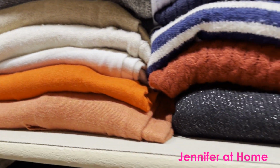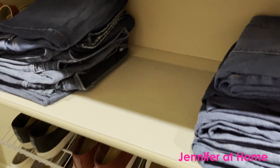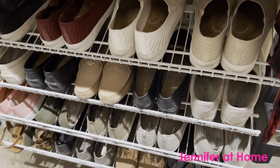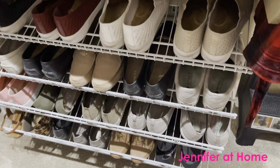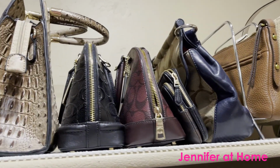On the next shelf down, I have my exercise clothes. Then I have my blue jeans. I have my shoes under there, neatly organized. If I get another pair of shoes, I'll take one of these pair out and I'll donate them or throw them away. On this end of my closet, I keep my purses and handbags.